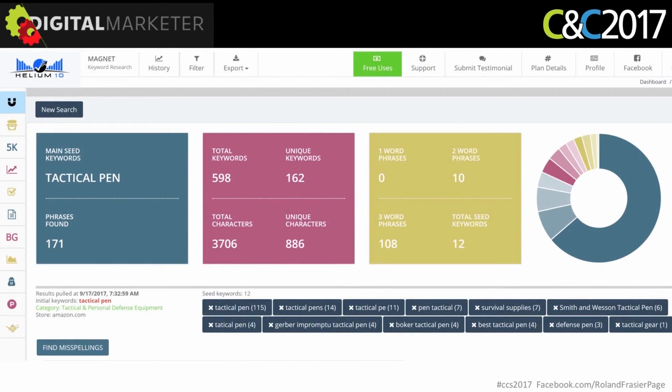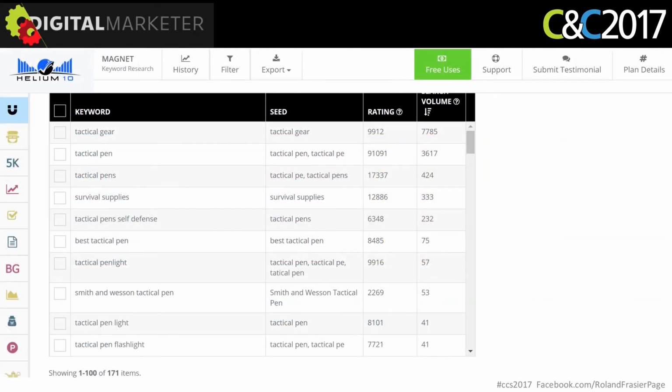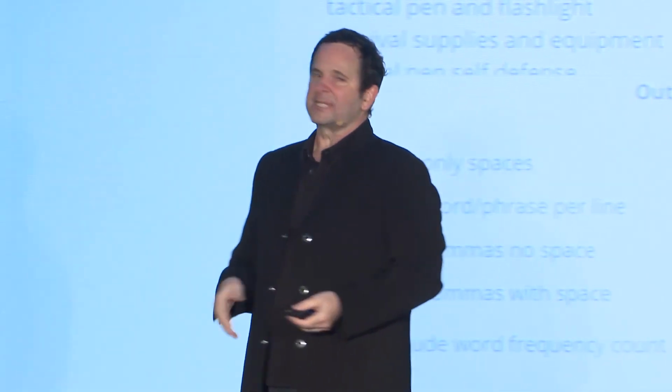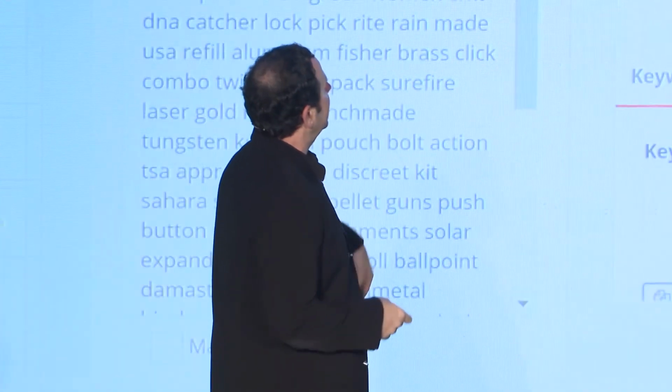And then it goes out and tells me all the information from its database of Amazon transactions, tells me all the keywords that matter, and then we'll import them into a thing called Frankenstein, which allows you to remove duplicates, maintain phrases, protect numbers, remove common words, et cetera, and have this whole list. You can see I've got total characters of 4,157 and total words, keywords in this case, of 719. I know that based on the recent changes in Amazon's rules on what they'll allow you to have in back-end keywords, I only get 250 characters.